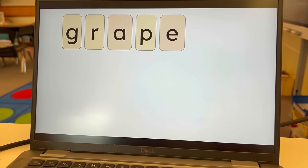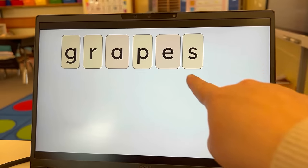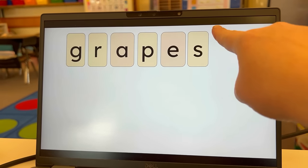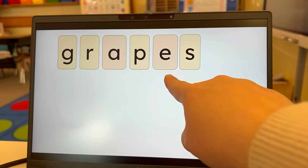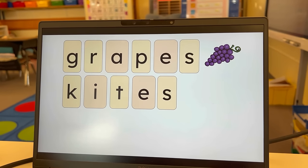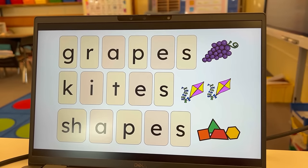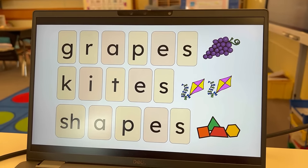Grap, if we add the E, it's grape. And then we have grapes. And we talk about how we don't need to sound out the S at the end. We actually just want to decode the base word, and then the S is just a suffix. So we talk about what each one means. Kites and shapes. And we just talk about how these are all plural.